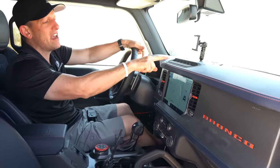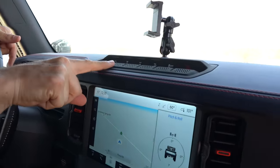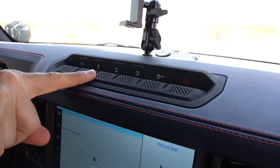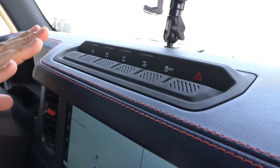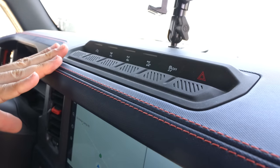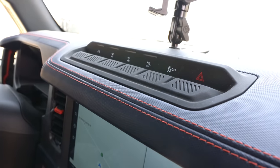Now you do have these really easy to reach toggle switches. This is for locking your front diff, your rear diff. All the controls are very easy to get to, and that's what I like about this Bronco Raptor compared to the Rubicon 392.